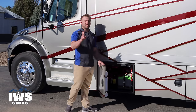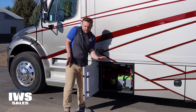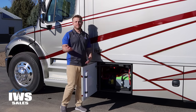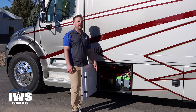And by having two latches, I can't believe I'm talking so much about latches, but when you have a single latch in the center, you can really get flex in the door. So these are really solid, all on a gas strut. All things to love about a door.